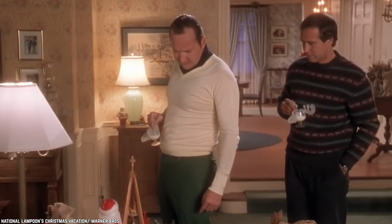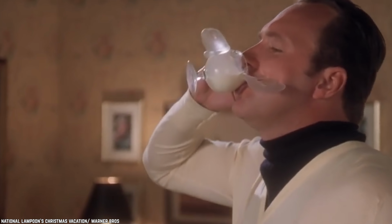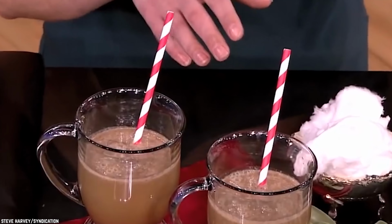Some people go nuts for it when it comes out around the holidays, for just a few months at a time. In fact, some people even refer to eggnog as the candy corn of Christmas. So naturally, blending the two together sounds like it would just make sense.